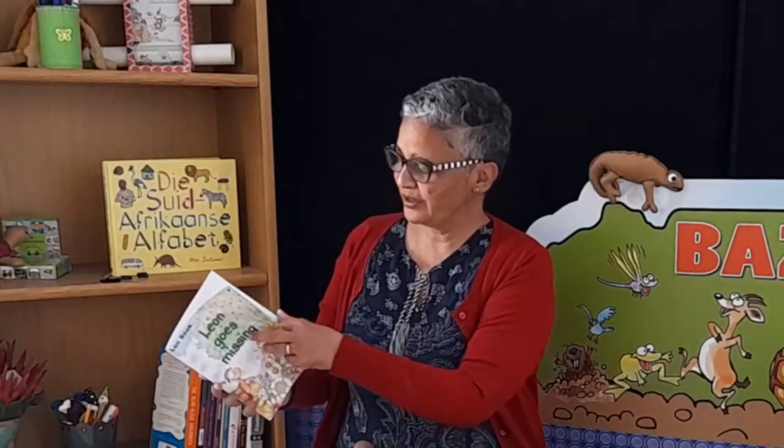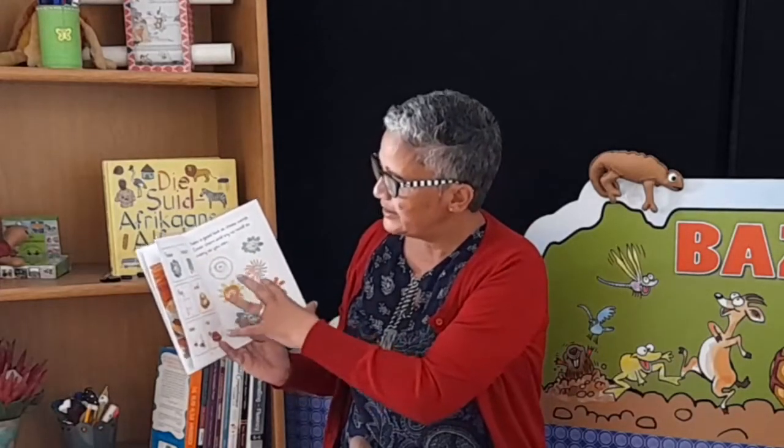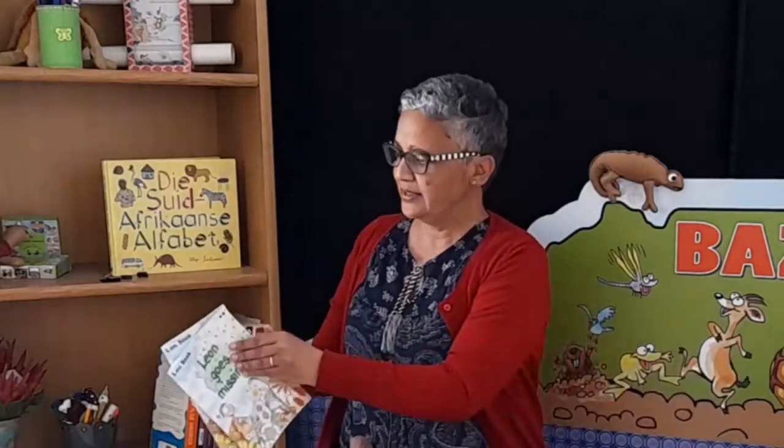At the back of our readers, we have different activities and games. These activities and games, colleagues, are on different levels for the different readers. And so in our level 1 reader, the activities are on a more perceptual skills level. So a lot of the perceptual skills are included in these activities and games. Whereas in our level 2 readers, the activities and games, and I mention games because we believe in play-based learning. And so that is why we included games and activities.